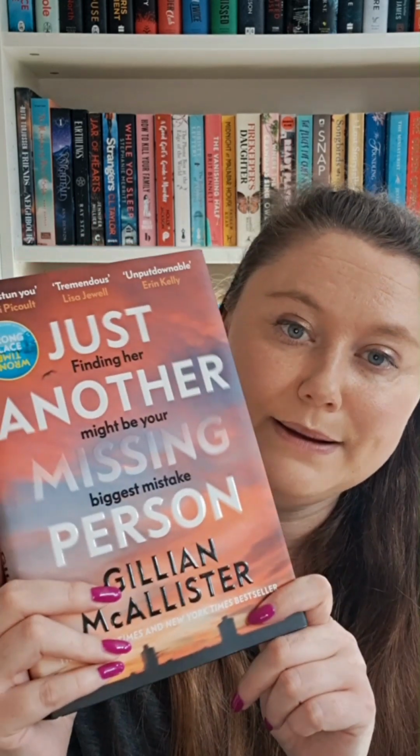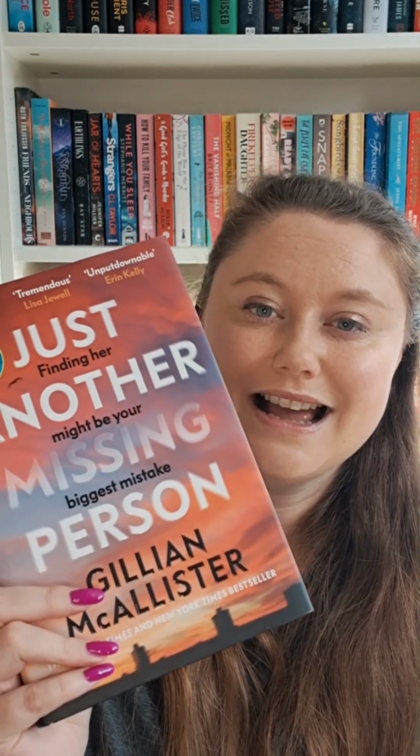Then we have an author that I've read before and really enjoyed. I've gone for a Gillian McAllister book. This one is Just Another Missing Person, the latest one from her. I read Wrong Place Wrong Time last year and it was in my top 10 reads of 2023 and absolutely loved it. It was a thriller with a bit of time travel in it.